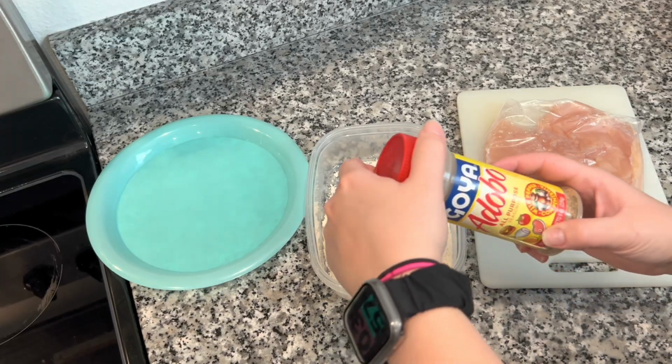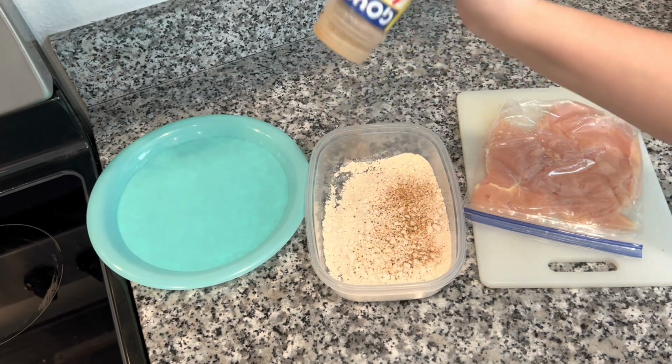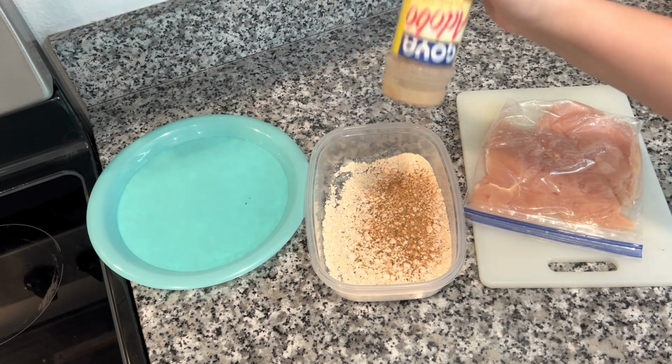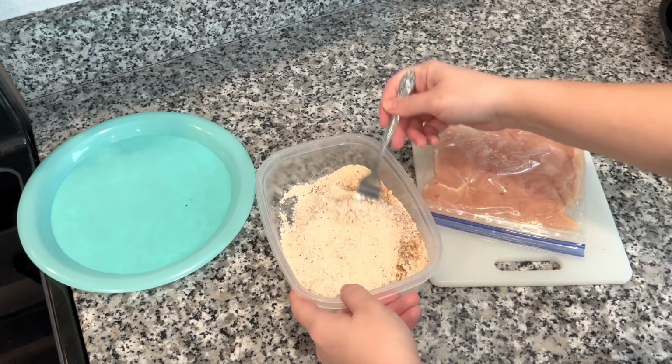I am starting off my chicken by giving a generous amount of seasoning to my flour here. You guys want plenty of seasoning when you are seasoning up your flour, otherwise you're not going to taste the thing. I promise you it may look like a lot, but you're probably going to want to add more in the end.